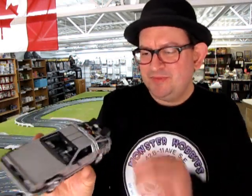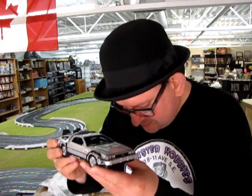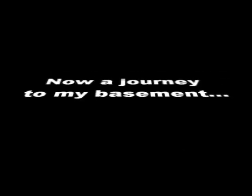Although these are not in perfect mint shape. There is quite a bit missing off of here, but I can hear some stuff rattling around. So maybe some of the parts are underneath in here somehow. So we'll see how this all goes. But it should be pretty cool, there goes the part right now. Should be a pretty cool little assignment I've got.